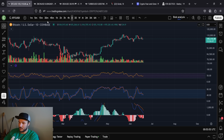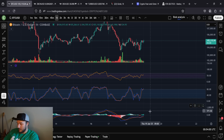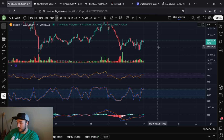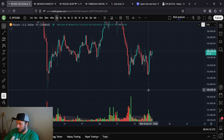Let's look at the 1 hour time frame and see if we can deduce anything that would make sense with that. Looking at this right now, $105.1 thousand. The MACD is actually looking good. Stochastics are looking all right. RSI is looking all right. Honestly, this would suggest that we're moving higher. The volume looks good. We're getting volume coming up both times, and no volume on the way down at all.